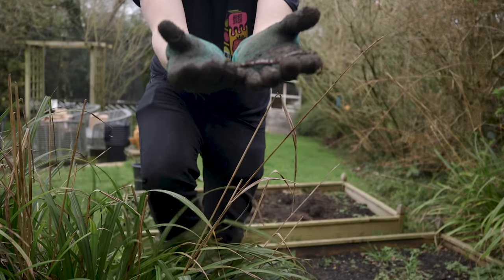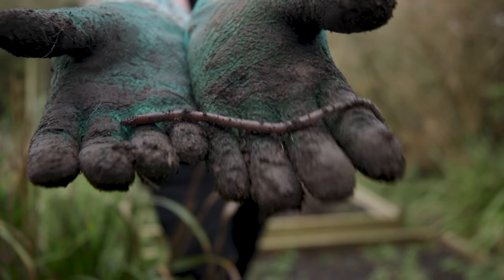How long's this worm, by the way? Look at him, what a big fella.